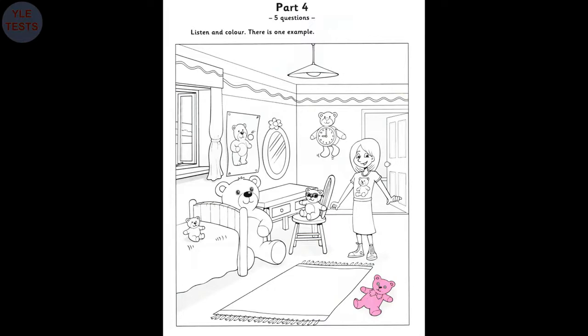There's a very big teddy in this bedroom. Between the bed and the desk? Yes. I want to colour that teddy yellow. OK, that's nice. Four. Can you see that teddy on the chair? Yes, it's wearing glasses. Colour that teddy green. OK, that's a good colour.